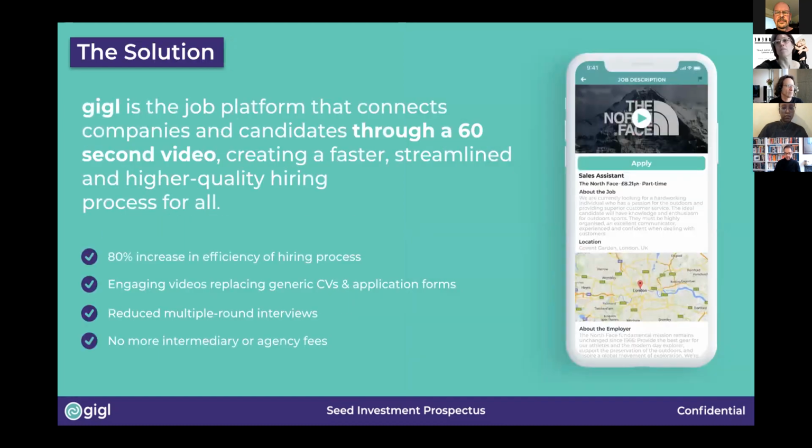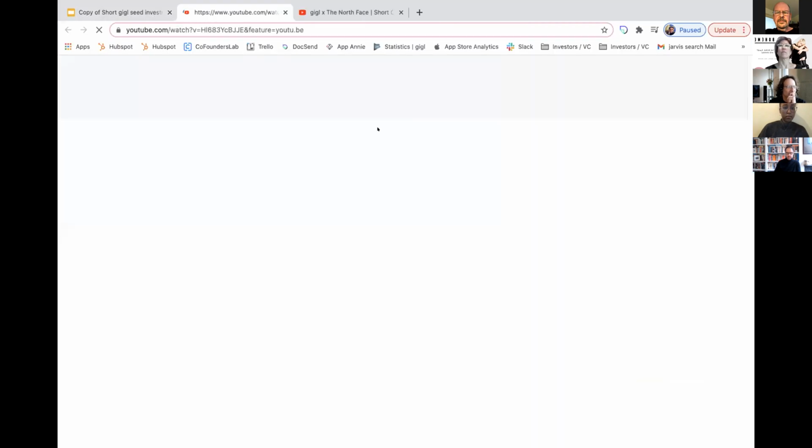So we've built GIGL. In a nutshell, GIGL is a recruitment tech platform for companies who rely on hiring engaged, customer-focused staff. These companies currently get on average approximately 300 applications per role. It's just an unmanageable number. GIGL cuts through this number to get to the circa 35% who are highly engaged and ultimately really want the job. At the same time, we increase the efficiency of the interview process by up to 80%. The difference is we use video and mobile first technology to make recruitment fast, friendly, and fun. I can go on, but I'm just going to show you what GIGL is in action.